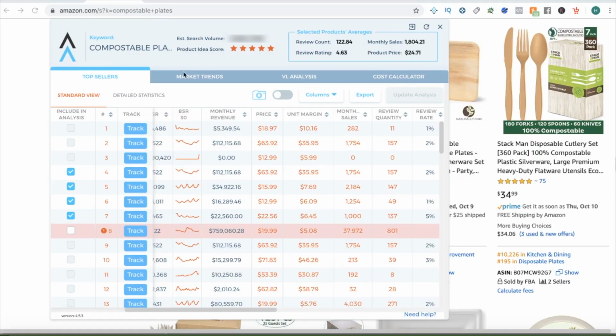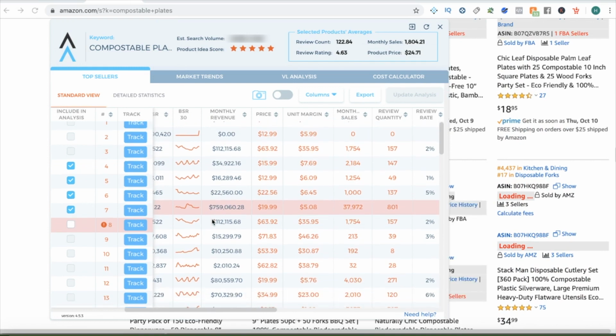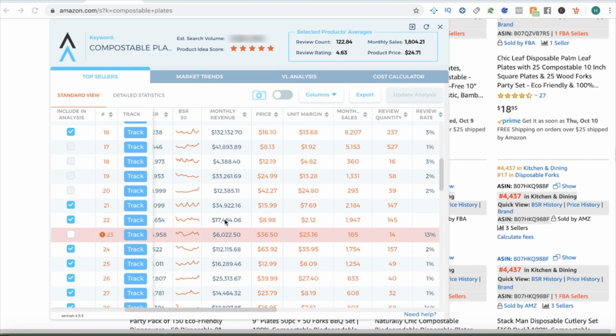So this is actually the product I found, and check it out. If you want to know how I found this and the strategy I used, you should know this. Okay, look how stable it is, right? It's like everyone is selling really, really well. Even someone with 32 reviews is making $14,000 a month. Someone with 40 reviews is making $25,000 a month.